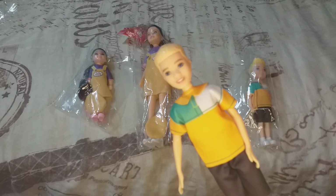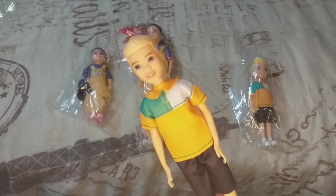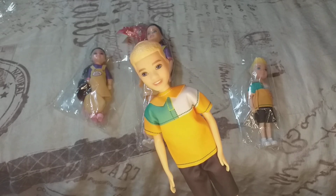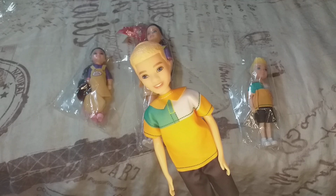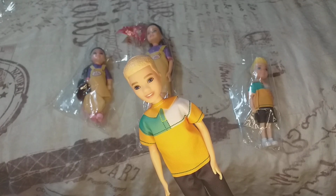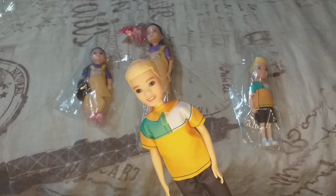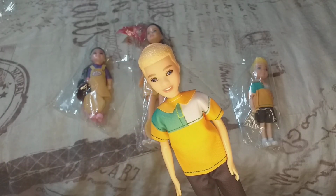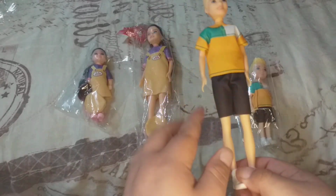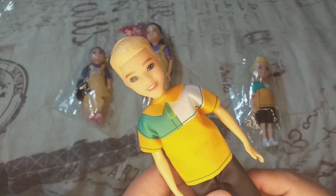Now, those two black siblings, I thought they were adorable. They came with a bunch of dogs. I'm not an animal person, so a bunch of dogs wasn't really a selling point for me. I've been meaning to get them, but every time I find them, they're too rich for my blood. I've seen them for 30-something, $40 for two plain children dolls. Too rich for my blood. But $10 for these four kids? Oh yeah.